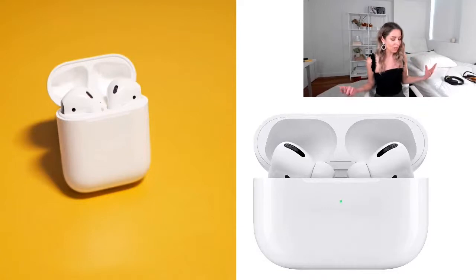And again, down from $199, these are now $149.99 on sale for Early Black Friday. So definitely check those out if you are looking for early Black Friday deals. These are great headphones. Obviously, they work universally with Apple devices because they are from Apple, but they do work via Bluetooth with other devices as well.